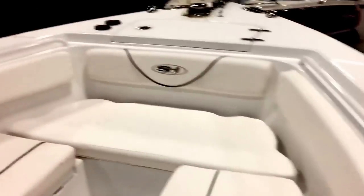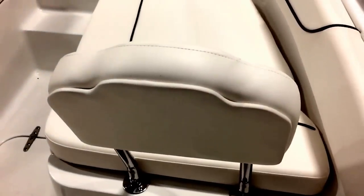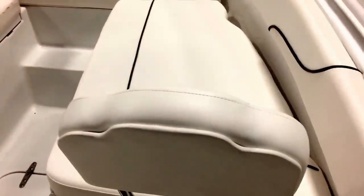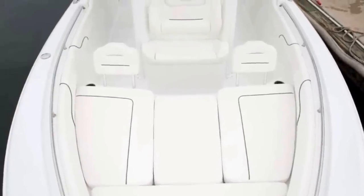You got large seats all the way around. Bow backrest we order on the boat. They're great. Everybody loves this. Really utilizes the front. I'm going to throw in a shot of the bow filler cushion filled in here. That gives you a nice sun pad. 3-4 people sit up here nicely, nice and comfortably.